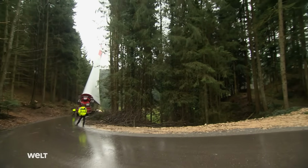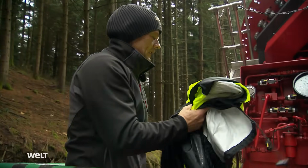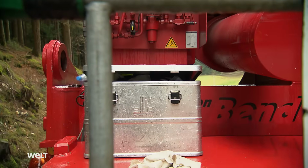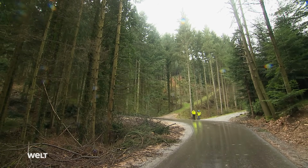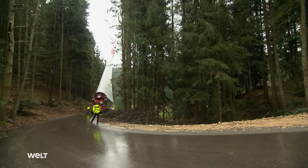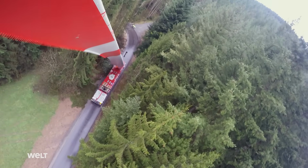The next tight spot for the transporter is a sharp S-curve with a gradient of 16%. For it to work, several things had to be changed here. The road was asphalted because it was already damaged beforehand and it wouldn't have survived this transport. And the curve radius was extended a bit by around 2 meters. But otherwise, the curve runs like it was originally built 100 years ago. Back then, though, no equipment with a length of 50 meters, a width of 3 meters, and a weight of 85 tons had to pass through here.